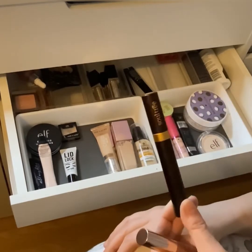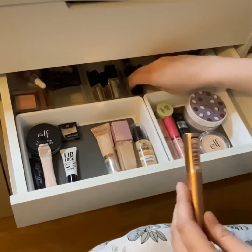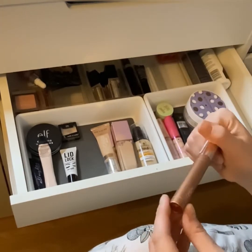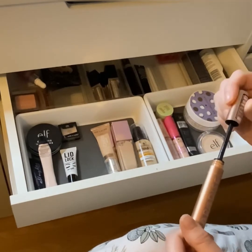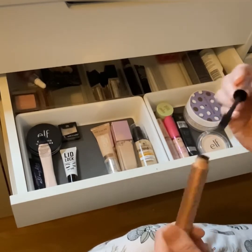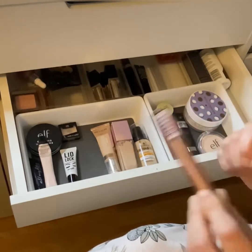So I'm just leaving it in the drawer to see if it will thicken up over time and then try again. And I've got the L'Oreal Lash Paradise, which I absolutely love, but it now kind of smudges on me after a while, which is a bit frustrating, but for filming it's absolutely amazing.